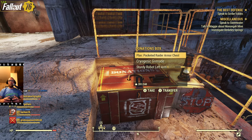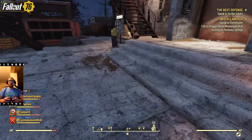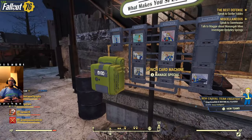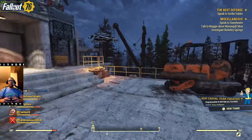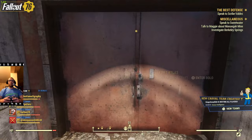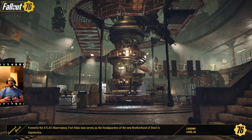Cryogenic grenade, pocket raid armor chest. Well. Enter solo. Okay, let's see the Brotherhood.